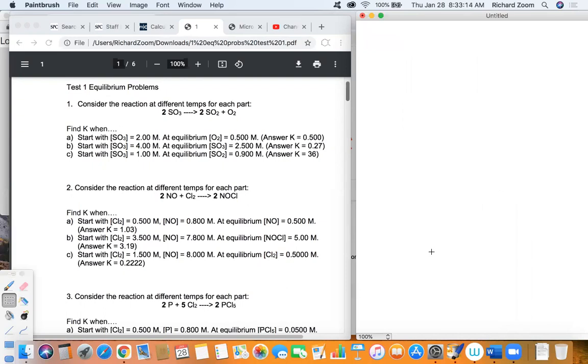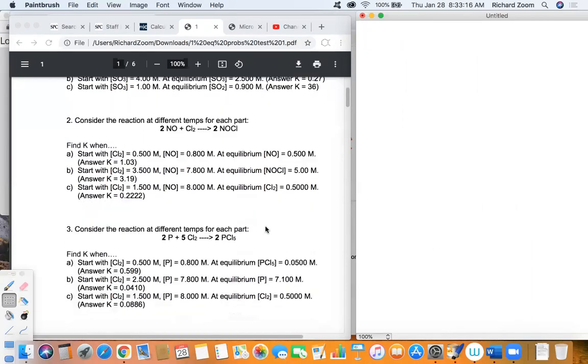Okay. Let's take a look at 3C. This will be the last one we'll do. So this one is 2P plus 5Cl2 gives 2PCl5.